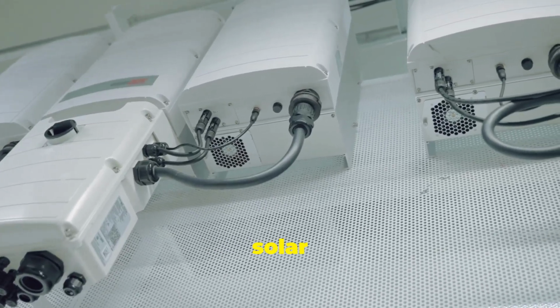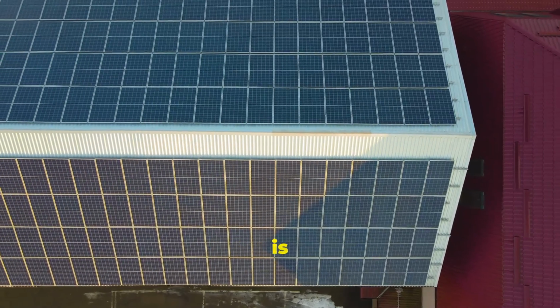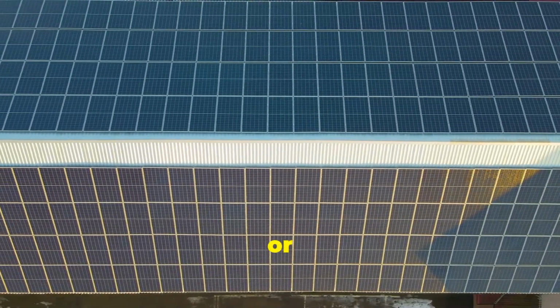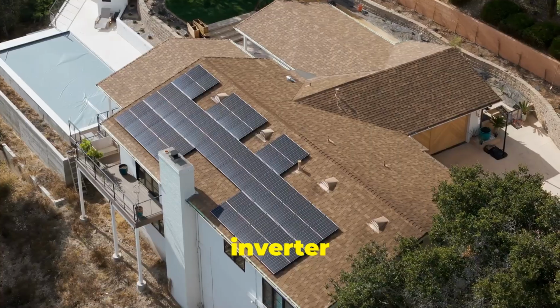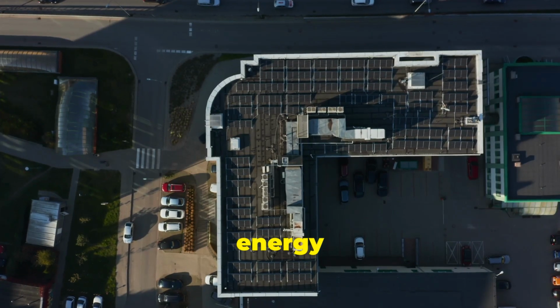First, what is a solar inverter? A solar inverter takes the electricity from your solar panels, which is in direct current or DC, and converts it into alternating current or AC, which is the type of power your home appliances use. No inverter means no usable power from your solar panels. It's the brain of your solar energy system.